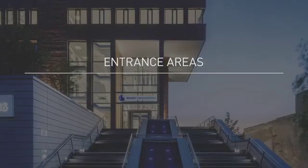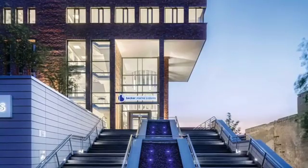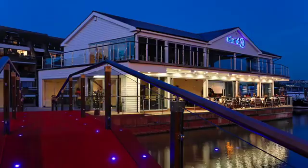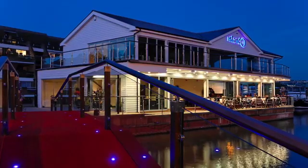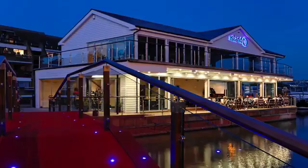Entrance areas are one area that I think we can really make a bigger impact with lighting. And again, this could be from inside the building or outside the building. Good exterior lighting makes a statement about your office. It draws attention from a distance, and even as you're approaching the building, it's giving the public the ethos of your building. It's giving them your statement of what your company stands for.